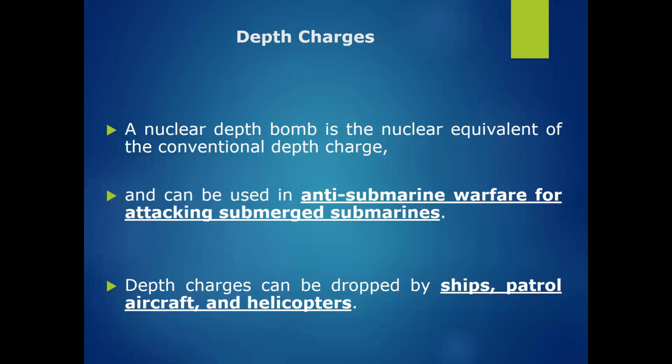On the other side, both countries also developed depth charges. Depth charges are the nuclear equivalent of conventional depth charges, and can be used in anti-submarine warfare for attacking submerged submarines. Their application is in the maritime domain. So these capabilities were developed which could target enemy submerged submarines. You can drop depth charges by ships, by patrol aircraft, and helicopters.